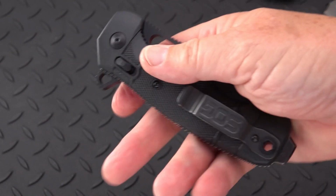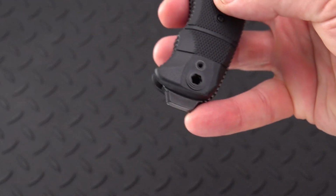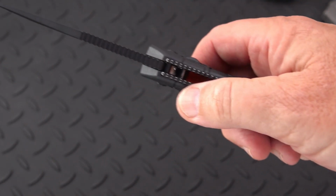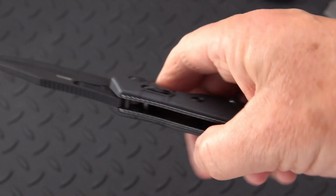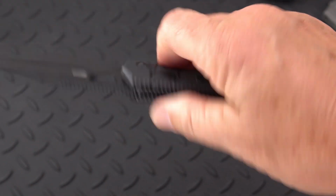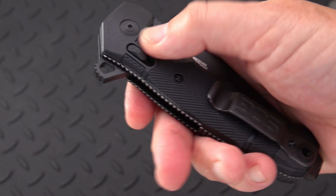Yes, you guessed it. The SOG Seal XR. A massive knife. Weighs in at like 7 ounces. Everything's steel on the innards. Steel backstrap, steel liners. Massively thick. I think it's almost 5mm blade stock. Jimping galore, jimping everywhere. You're not going to slip with this knife whether you're using it with gloves or without. And yet, look how smoothly that thing opens with those double XR locks.